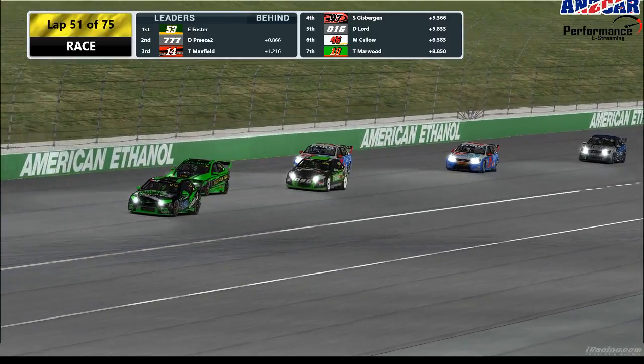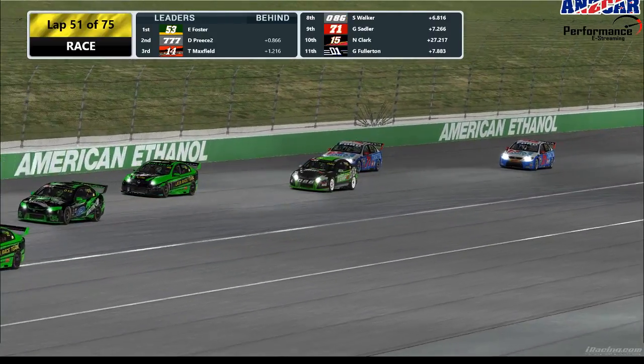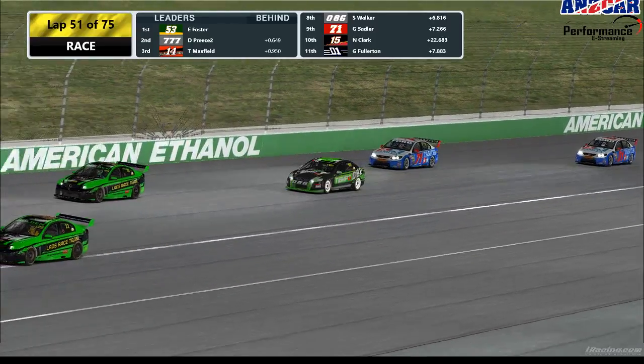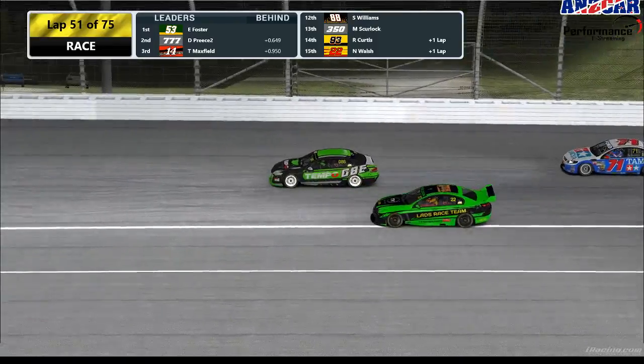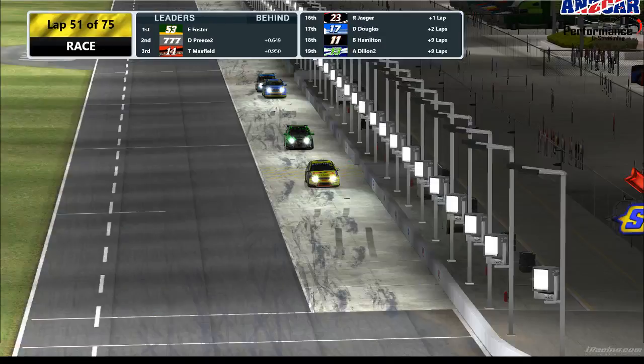Yeah, the last car on the lead lap right now is... Oh, it's showing Riley Curtis, but I don't know that that's right. Because Riley Curtis is at the pits. Yeah, so he's just in pit lane. I think he's just crossed the start-finish line. He's where his pit box is. But he's got a lot of damage, so he's definitely getting repairs.